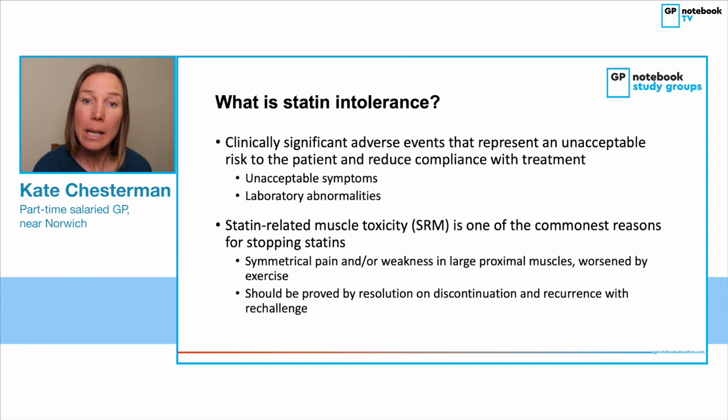Importantly, these symptoms should be proved by resolution on stopping the statin, but also with a recurrence or return of those symptoms when we restart it. This is one of the real focuses of the statin intolerance pathway: we should not just be stopping a statin, seeing those symptoms improve and saying that it is the statin that caused them, but we should be re-challenging. We should be restarting a statin and seeing if those symptoms return.